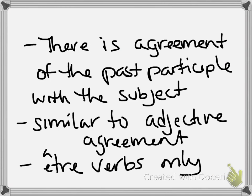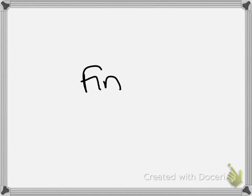And again, there's this agreement between the past participle and the subject of the sentence. It's similar to adjective agreement. It doesn't happen with the avoir verbs, only with the être verbs. It's one little step that you have to remember to do with these être verbs.